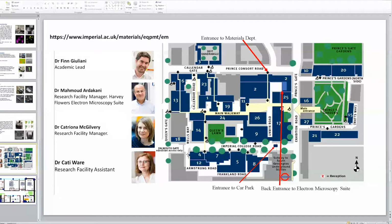Okay, and this is the map of the campus. We are located in this corner of the South Kensington campus. If you are interested in visiting our lab, you can arrange a time. At this time of year, with COVID-19, we can meet you at the electron microscopy back door here if you want to drop off samples, or we can meet you at the entrance to the department.